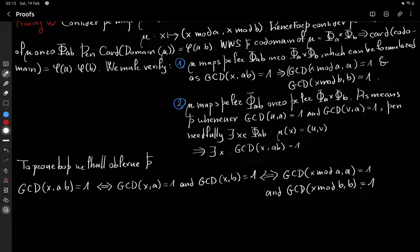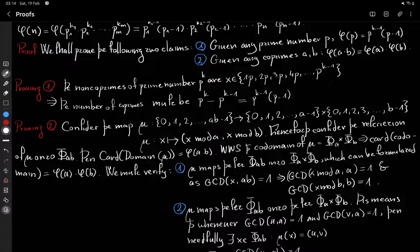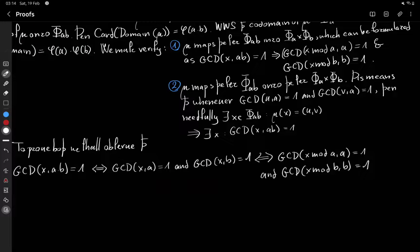But of course, this is precisely what we wanted. Since we used only equivalence relations, the implication goes both ways, and we have proven both the first and the second point, which proves the second big point. And having proven the first big point, we combine the two to give us the claim. And this concludes this longer than usual proof.